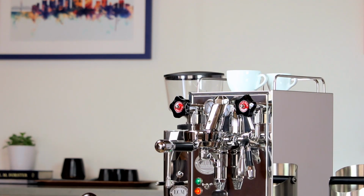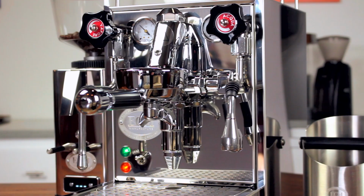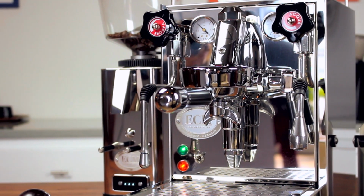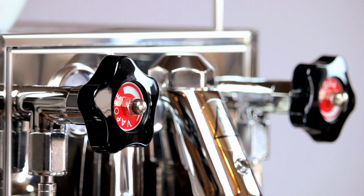The ECM Mechanika V Slim, though beautifully designed, is unsuspecting from the outside. It's only when you find out that it's a heat exchanger and that ECM has somehow hidden a 2.2-liter boiler in there that you begin to get excited. Hi, I'm Victoria. Let's take a look at the ECM Mechanika V Slim espresso machine.